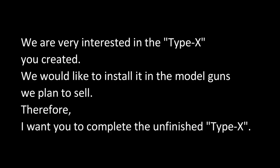June 2021. I was visited by a representative of a toy gun maker. He suggested to me, "We are very interested in the Type X you created. We would like to install it in the model guns we plan to sell. Therefore, I want you to complete the unfinished Type X."